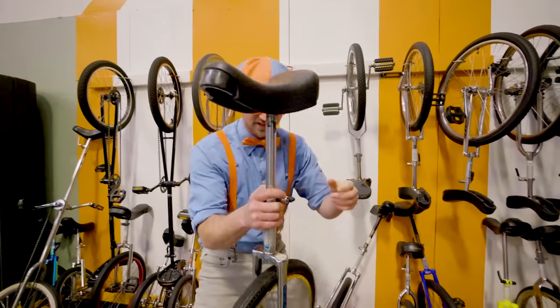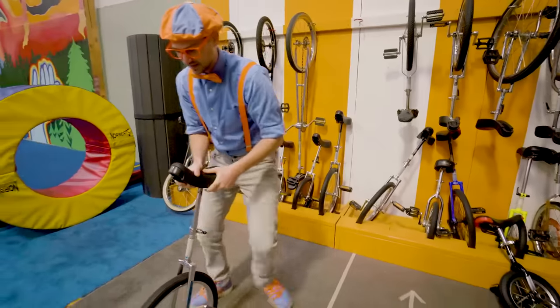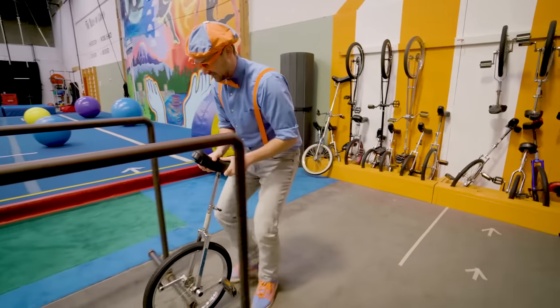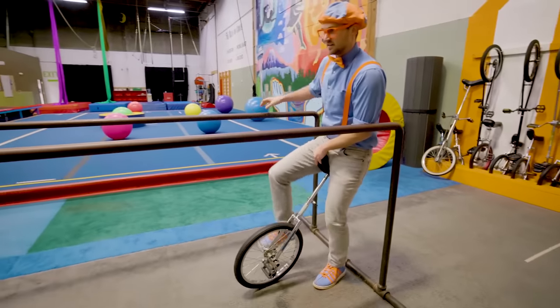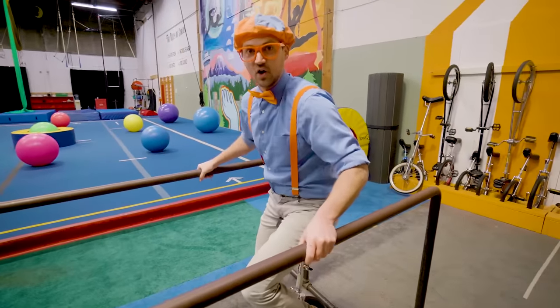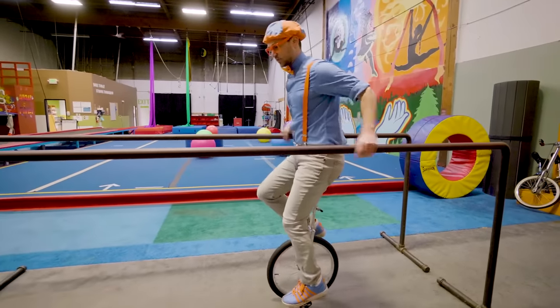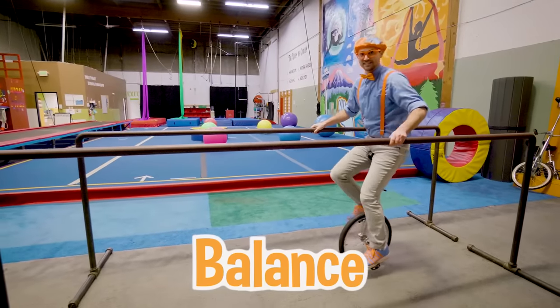How about this one? This one looks perfect. All right, let me try and ride this unicycle. Okay, do you see how I have these bars next to me? It's so then I can hold on. And when I'm learning, I can learn this way. And it'll help me balance.